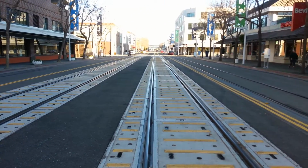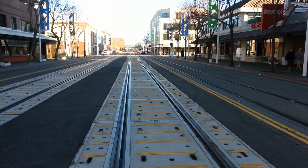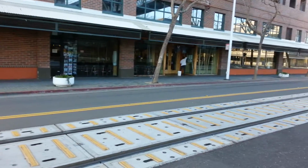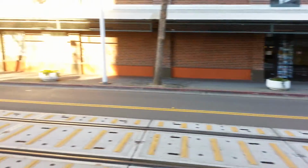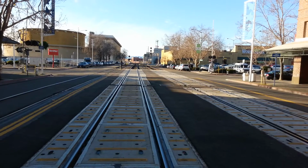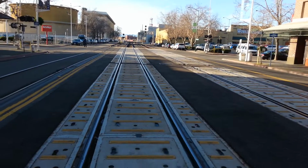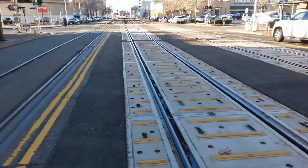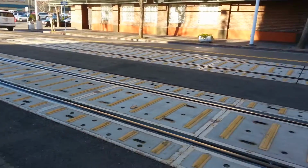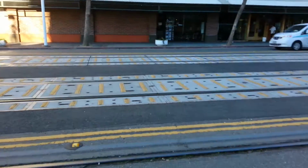So that's facing eastbound. This is facing north. There's Yoshis. And this is facing westbound. So this is where the accident occurred. This closer track was probably the freight train, and the track to the north was probably the Amtrak train. And that's how the accident occurred.